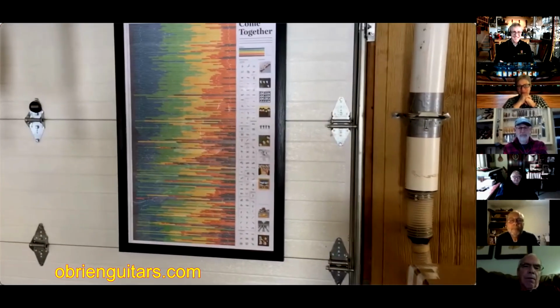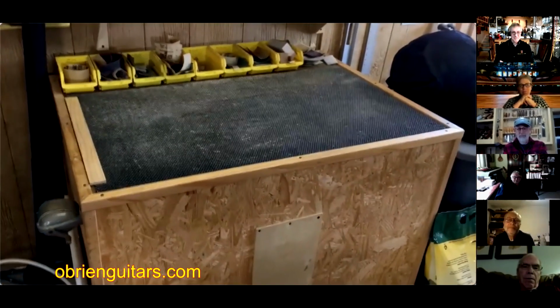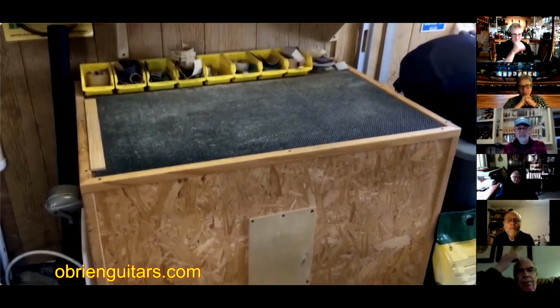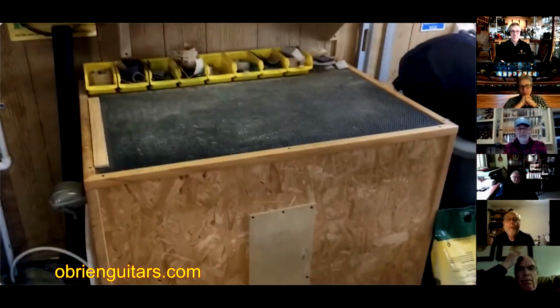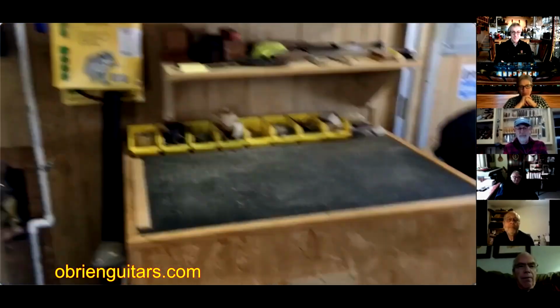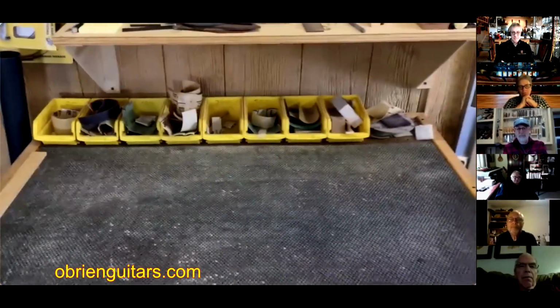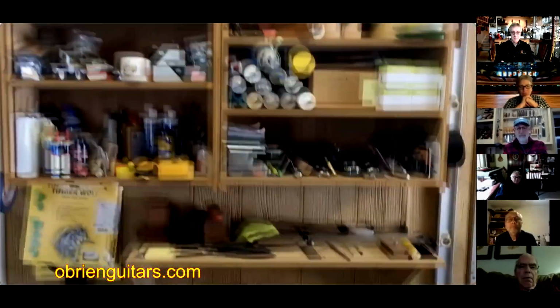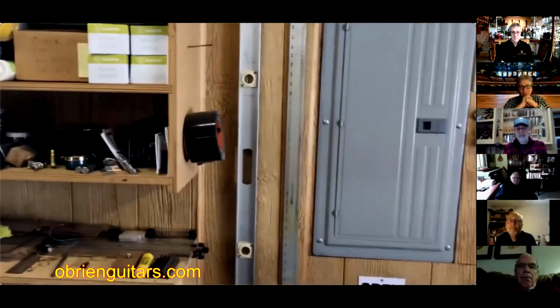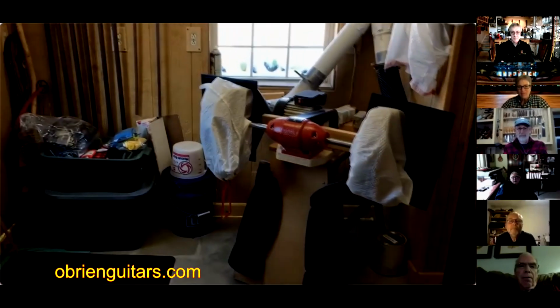So really cool. And then back over here, we've got my downdraft sanding table, which uses furnace filters and a furnace squirrel cage blower. This is great to have for any heavy-duty sanding operations. Got my air sander right there, which I use a lot, and then sandpaper in bins according to grit. And some more storage, and my electric panel, and we're back to the entrance door and my buffer. Wow, all that to build a guitar.